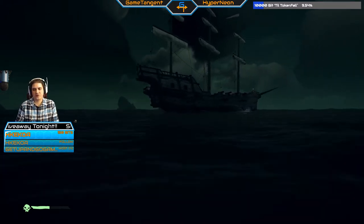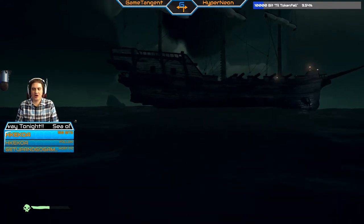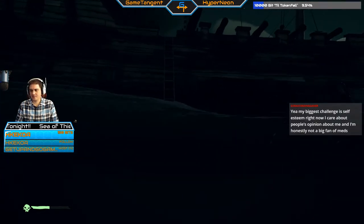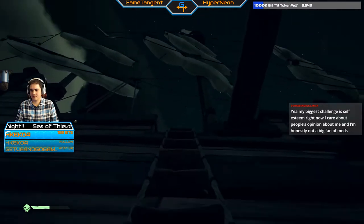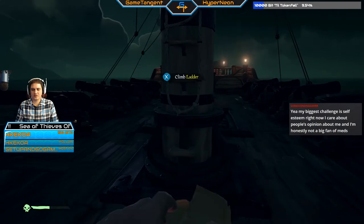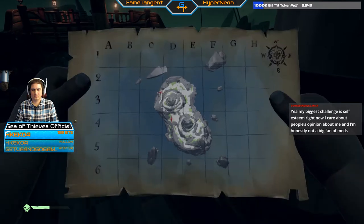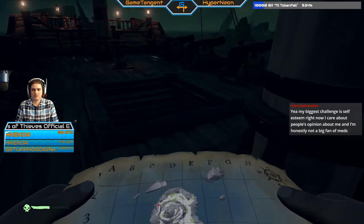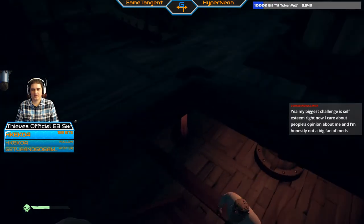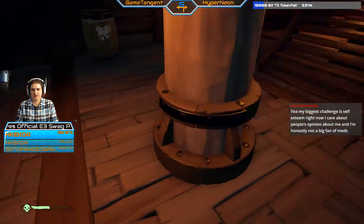Why is our boat just drifting away, by the way? I've already marked my next location. Gotcha. I'm on my way back. Oh, you marked it on the map? Marked both of them on the map already, yeah. You are a beautiful person. Oh, that's a cool looking island that we're going to. Kraken's Fall, since I'm going for a heavy chest with gold. Alright, let's see. So, straight ahead. The Crooked Mast. I like it.